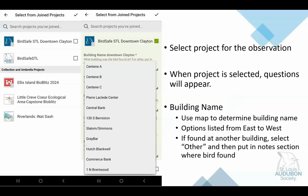And once you click that, it should take you to the screen here on the left. Once you're here, you just select which project you're logging your observation at, Clayton or St. Louis. This is an example for Clayton, so we'll act like we clicked Clayton. And once you've selected that project, a series of questions will appear.